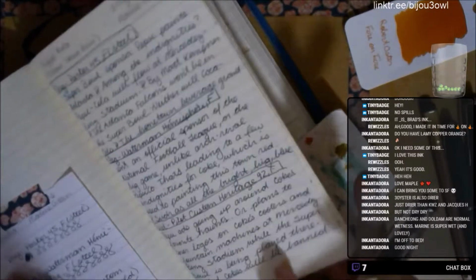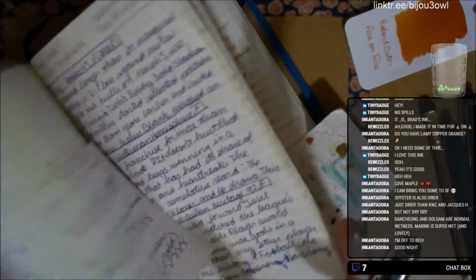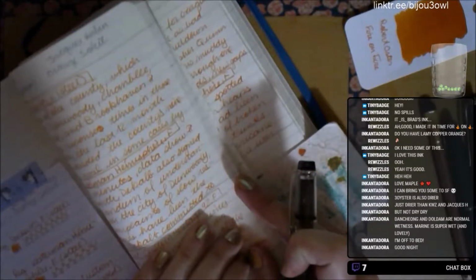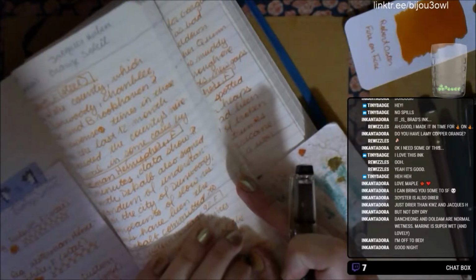Where is Orange Soleil? Gotta flip back a bit. Barbasol. There it is. Orange Soleil also is much brighter in the writing sample. That's not coming across well on the video. But again, more yellow.